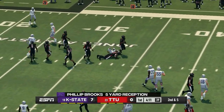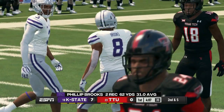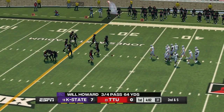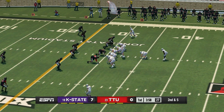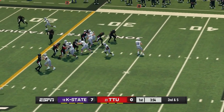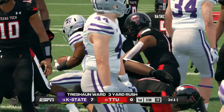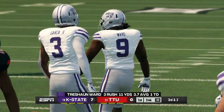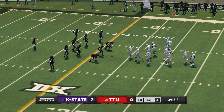Caught and a big hit. He stopped in his tracks. Second and five. Time right, time right. And down he goes at the 28-yard line. So it's third down, and they've got about 2 yards to go.